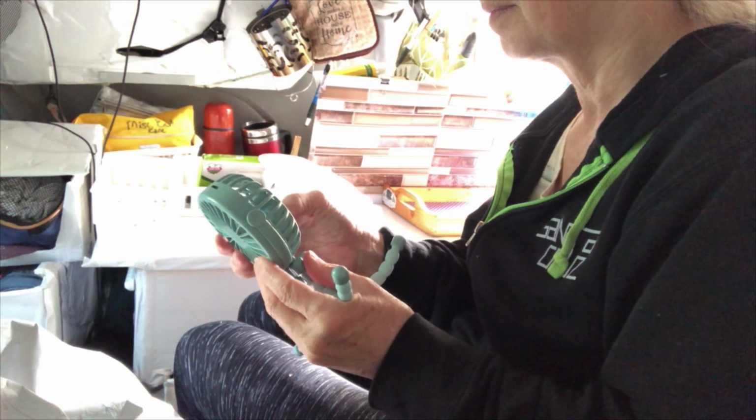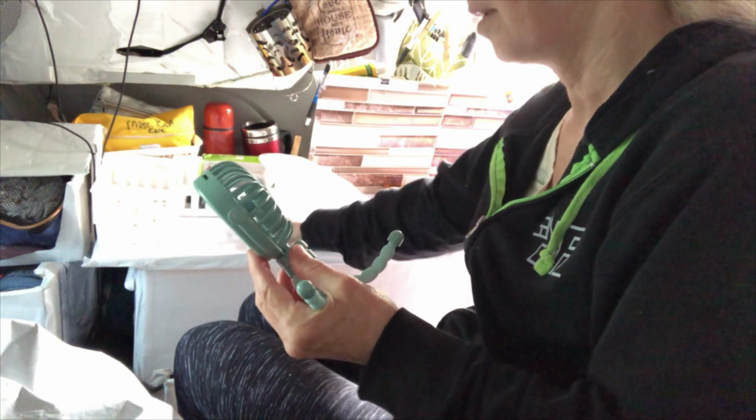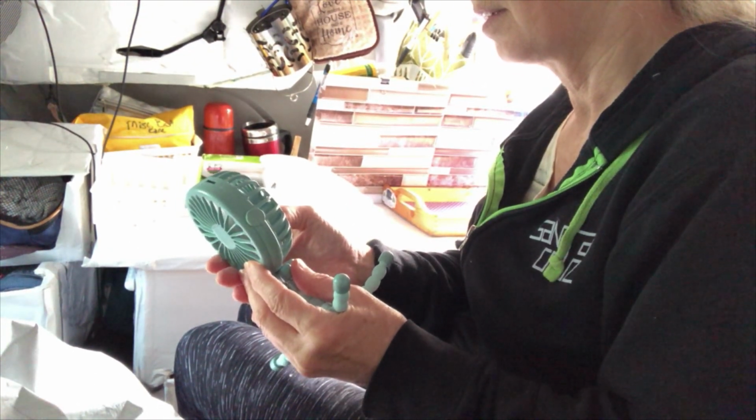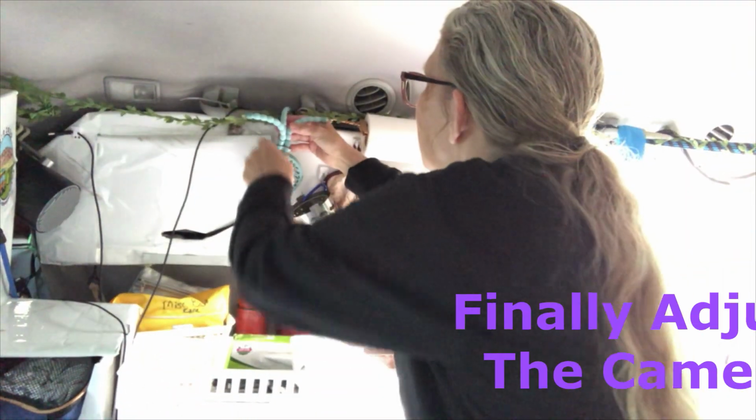And of course, I need to charge it. There it is. You can hear that. It's working. That's not too bad for a little tiny fan. So this is little, so I can hook it on to just about anything. I can put it up here. I can put it right up here.